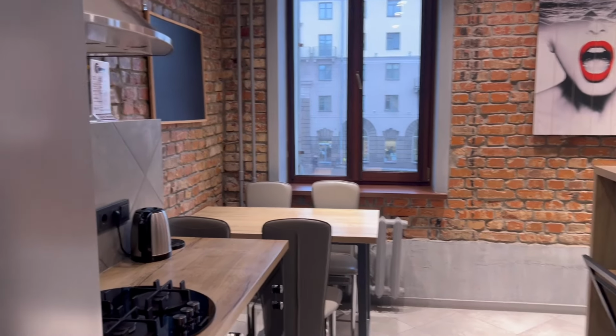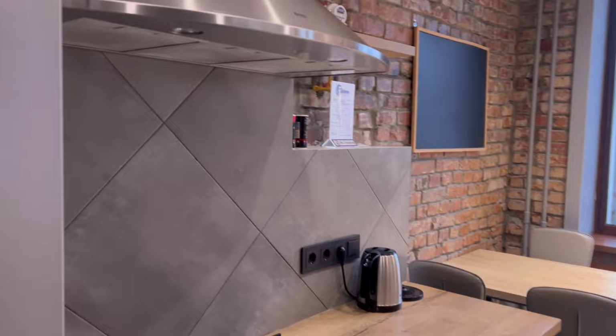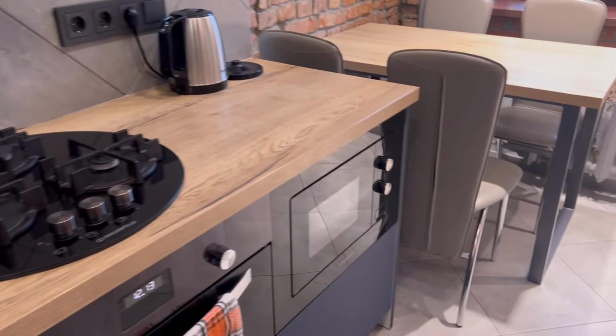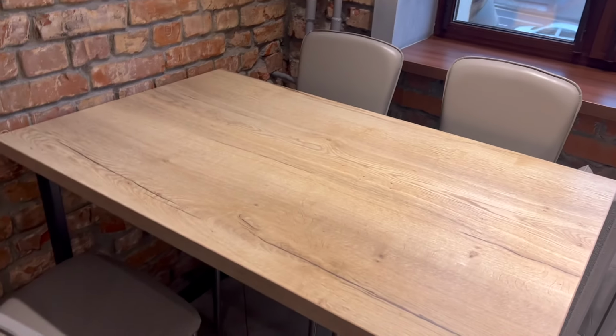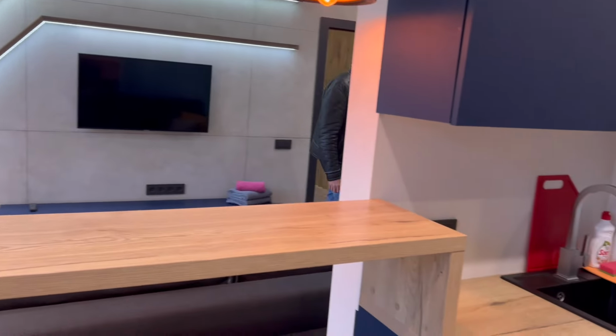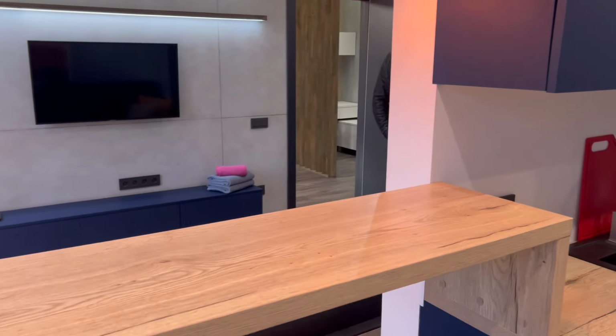Again, this is Victory Square. Very historic building as well. Here's the kitchen. Very interesting kitchen with living room. A little bar here so you can watch TV while you're eating.